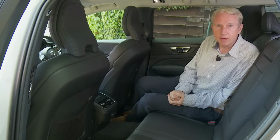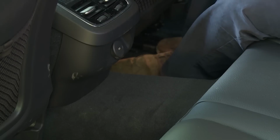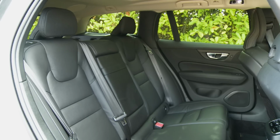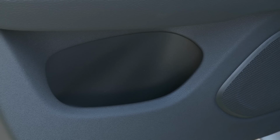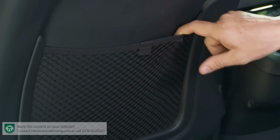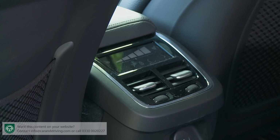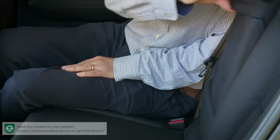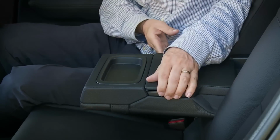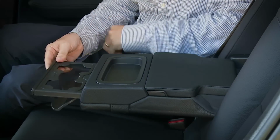The back seat has comfortable space for two, but the prominence of this central transmission tunnel makes it difficult to comfortably accommodate three. The door bins are tiny, but you do get string netted seat back pockets, twin USB ports, and you can have separate climate control for rear seat occupants. There's a fold down central armrest with a central storage point and cup holders.